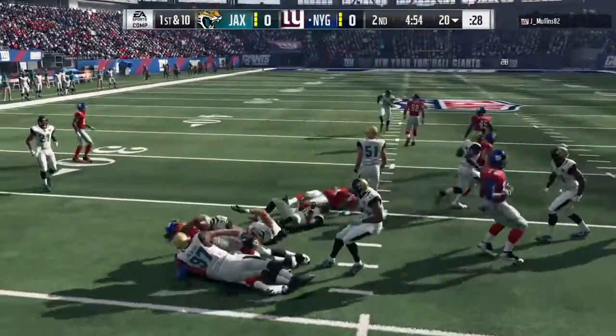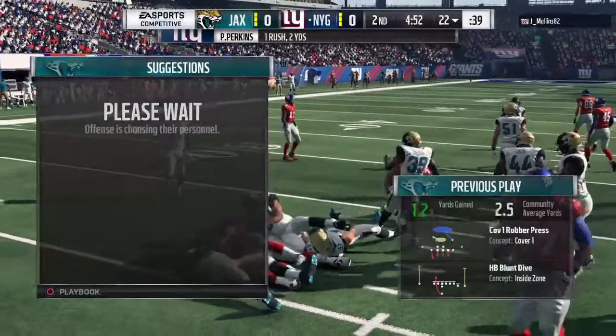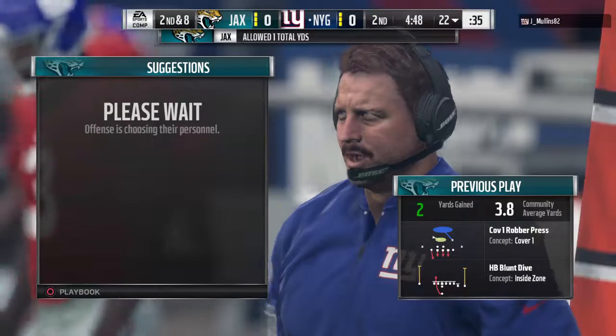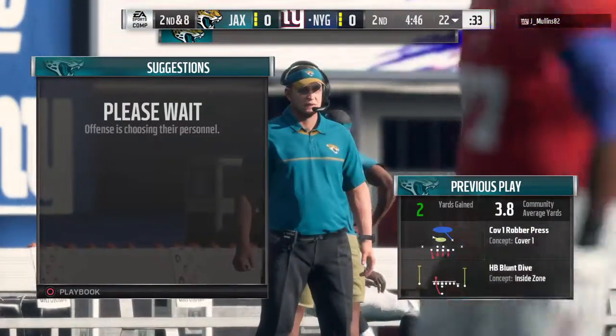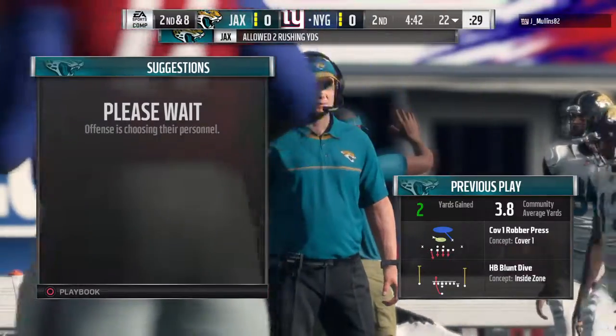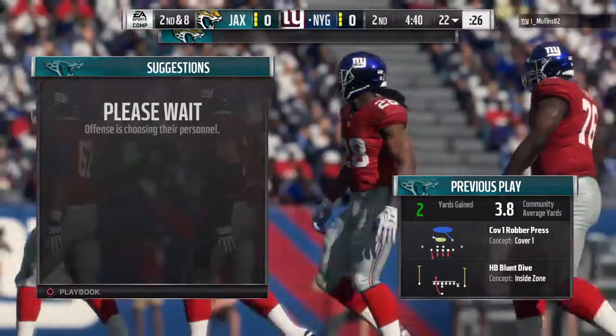They'll let Perkins carry to start the drive. And he'll get only a couple up to the 22. Well, he hasn't made much of an impact in the running game thus far. And after that last run, not much is going to change in that area. He hasn't been able to get anything going, and really the offensive line not helping him much.